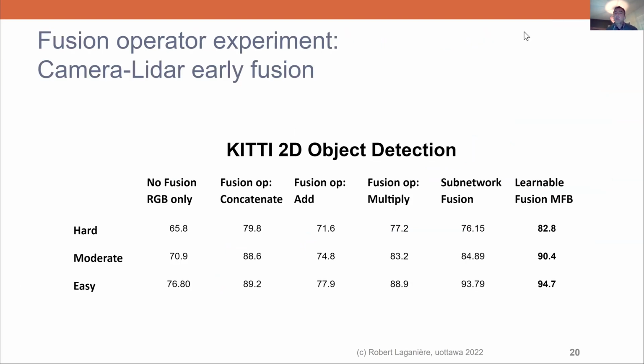And these are the results we obtain on the KITTI data set, where the first column shows you what happens if we have no fusion at all. So we just use the Lidar information, and how the result can be improved using the different strategies. And in that case, we show that using the more general fusion scheme, the MFB, so this is the learnable fusion operator, leads to the best result.